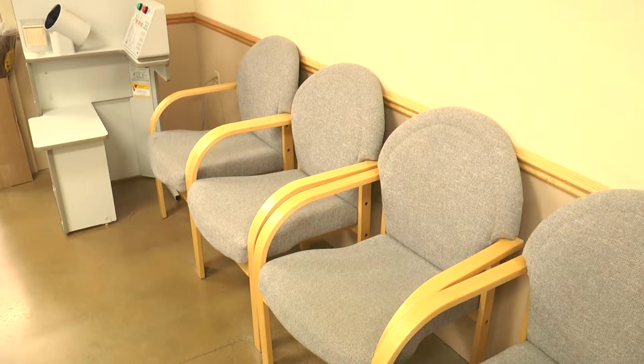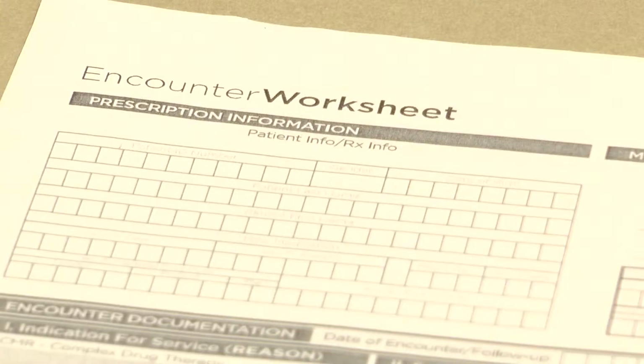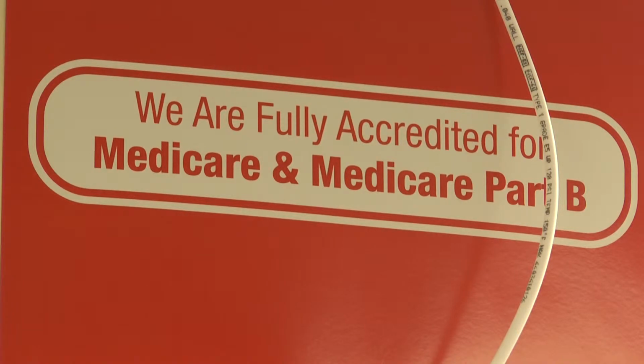Sko says MTM has benefits for patients. Anytime you sit down with a patient and have a one-to-one conversation, it inevitably turns out to be positive. And we help them take their medication in a more thoughtful and more effective manner. However, there is a negative side as well.